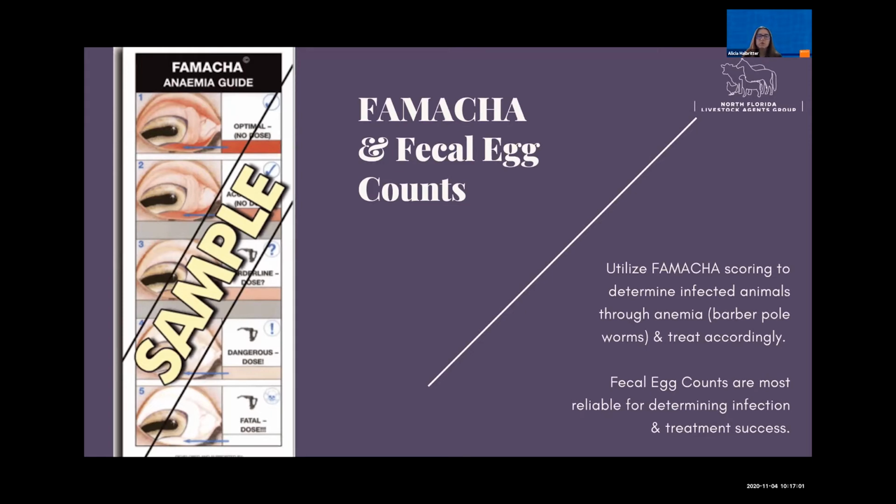to that scorecard to determine their level of anemia. So of course, optimal, we want nice bright red, blood-filled soft membranes. And if we're getting into those lower, paler colors, obviously the paler that mucous membrane is, the less blood is flowing through there, and likely the higher level of anemia your animal has. So if we're getting closer and closer to white, we need to treat that animal immediately, or potentially experience a death loss in the flock. So especially if that is white, then we want to dose almost immediately.